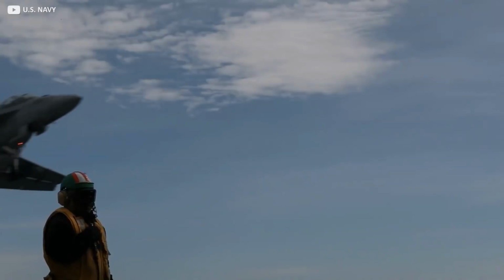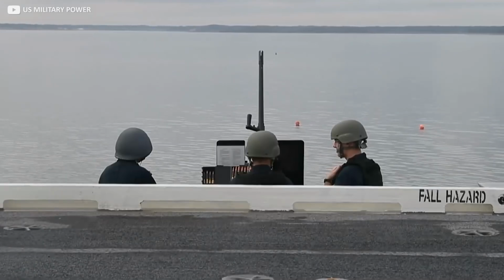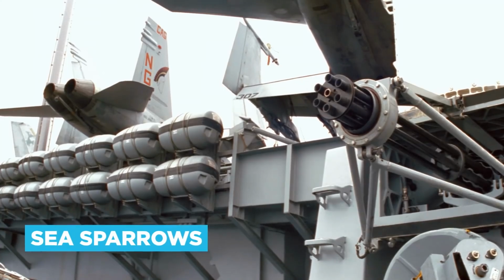Of course, the various types of aircraft aren't the only weaponry on offer to the carrier. In order to protect its own decks, the ship features numerous Sea Sparrows, short-range anti-aircraft and anti-missile weapons.